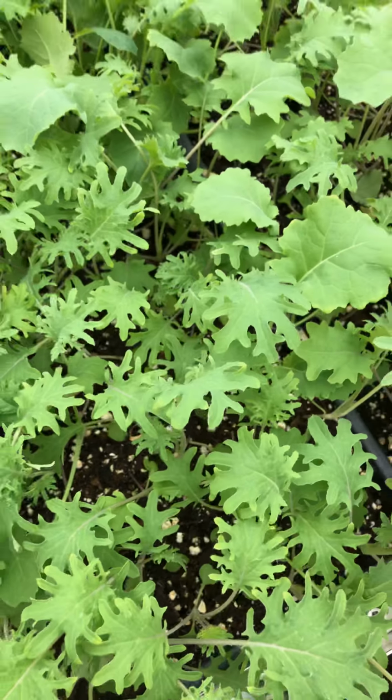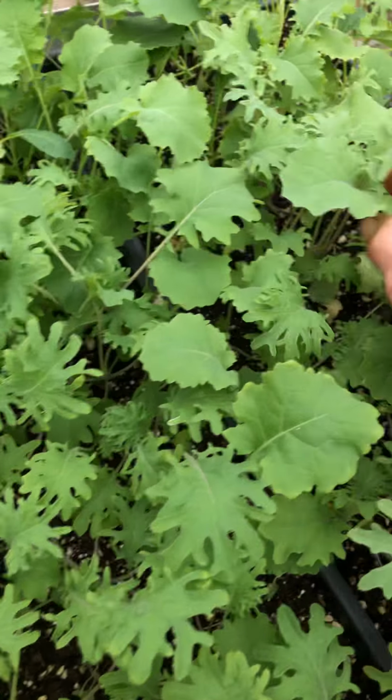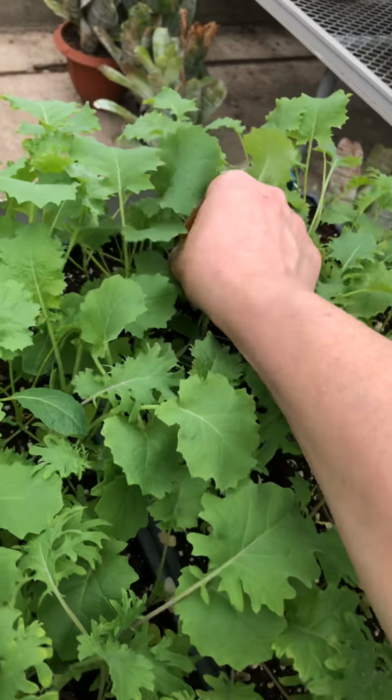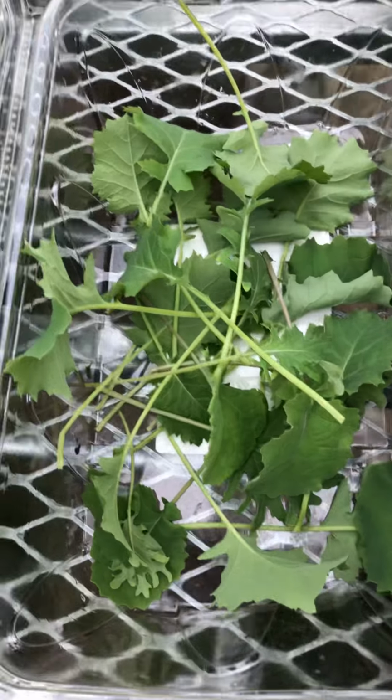And you can see in the leaf shapes I'm getting some of the red Russian kale. That's this curlier stuff. This is the kale blend that you guys were seeding. So there's all these wonderful different kinds of kale. And you've got to be a little patient to fill your container. It goes a little bit slowly.